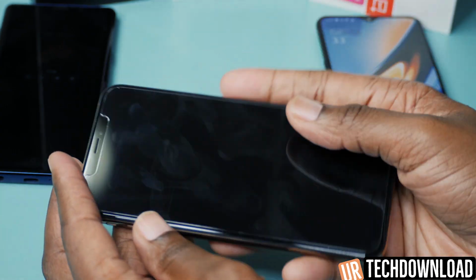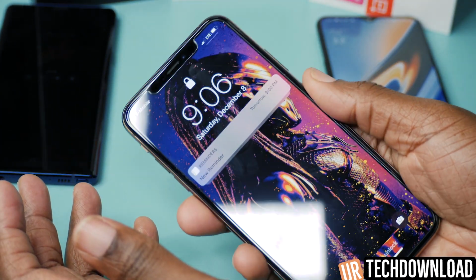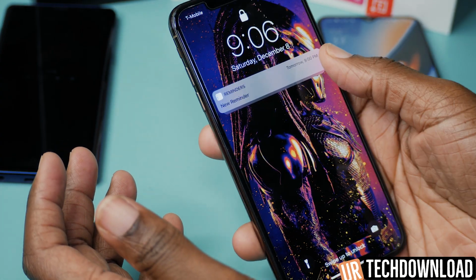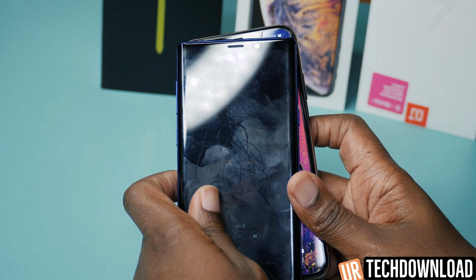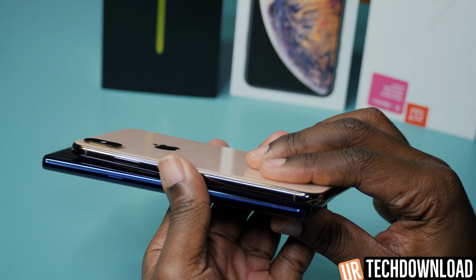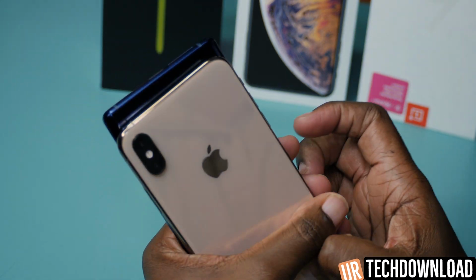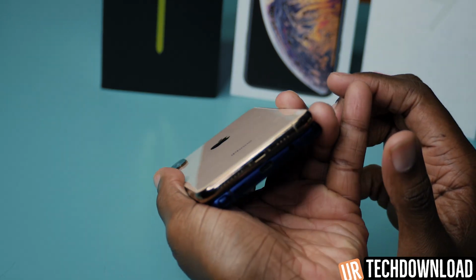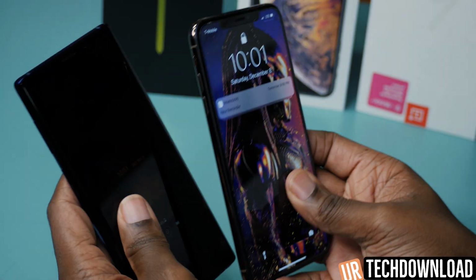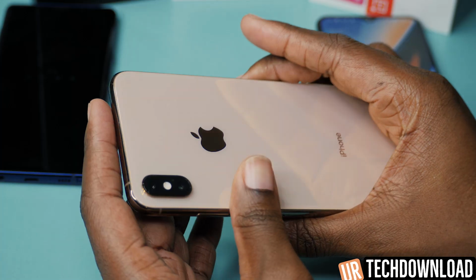Now the phone comes in at about 7.34 ounces. It's not that heavy. It's a little bit heavier than the Note 9, but it also feels really sleek and premium in your hand. So I don't really find that there's a big weight difference between the two. And again, if you're putting a case on it, it's going to jump up just a little bit more. Again, these phones are not heavy at all. These phones are very light.